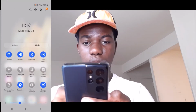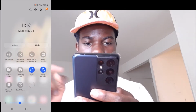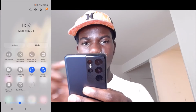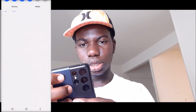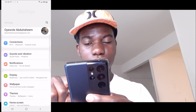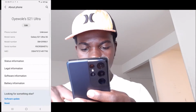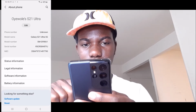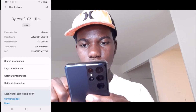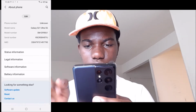So this is the notification screen. These are some of the settings we have right here in front of me. So now let's go to settings. If you come to settings, I've already added my account. Let's go all the way down to About phone. So I want to show you guys about the phone. Okay, phone number is unknown. Model name Galaxy S21 Ultra 5G. The model number, serial number, IMEI.